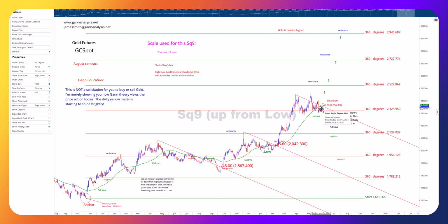And today, since this is end of day data, when this closes the day, you'll see that gold is up here at 2374 on its way to 2522, 2727, 2940, or higher. I'm saying these are just resistance levels on the way up. We don't know which one will give you the high. We do know that when you get close to one, you look at it and watch to see how it's behaving. And from a Gann perspective, you would also look for Gann cycles that coincide with price resistance. If the two come together, you have a better chance of a high.